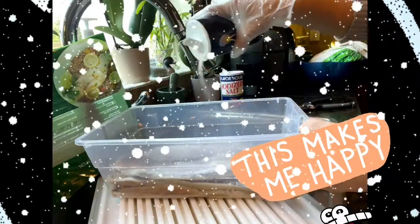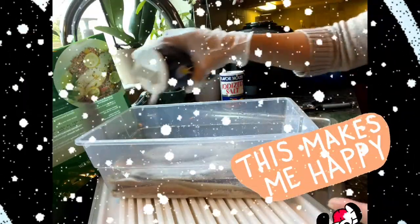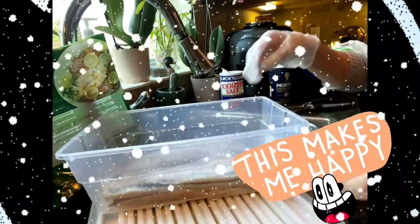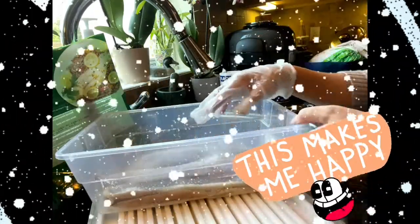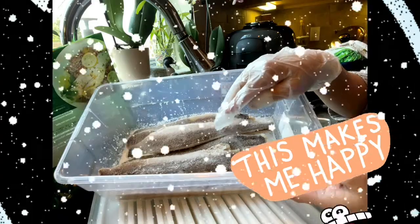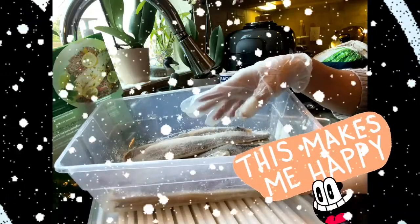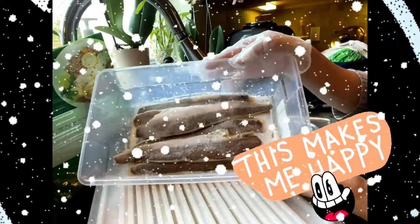Tapos iwanan mo lang siya dyan. Kasi magtutubig yan, guys. Kasi masusok in yung salt. Iwanan ko lang siya dyan, guys. You can even put season if you want, but no, just salt for me. If you want it like spicy, you can mix spicy. So just let it set for like an hour because the natural water is gonna come out because of the salt with the fish and everything.